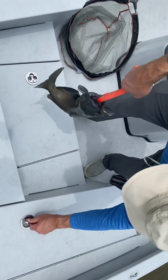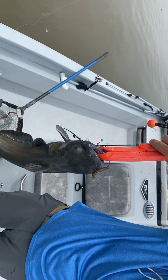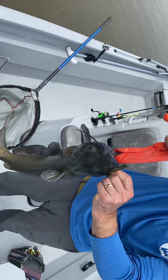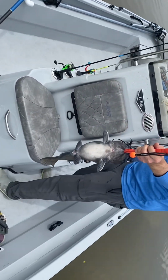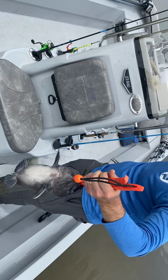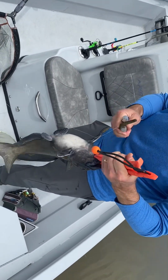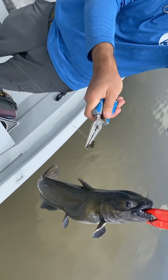Just caught this on a Ned rig, giant, what we believe to be a blue catfish. Yeah, it's on a Ned rig. I thought it was like a giant bass, and then we saw it was a catfish. Really nice one. We plan on keeping this one. He is really talented about catching big fish on little baits. Little Ned rig.